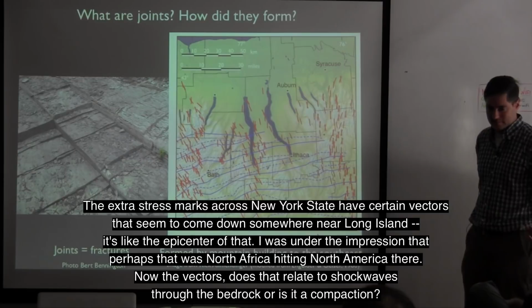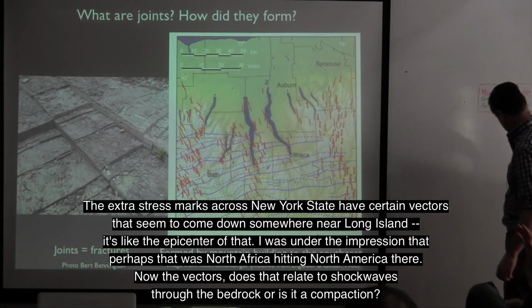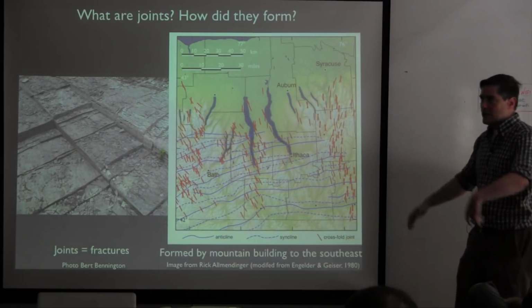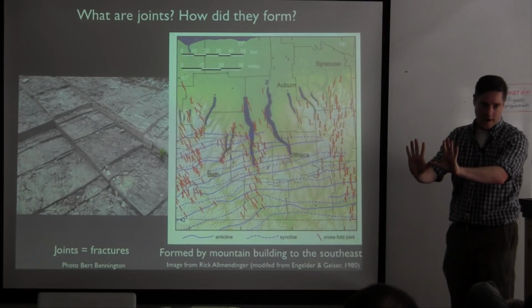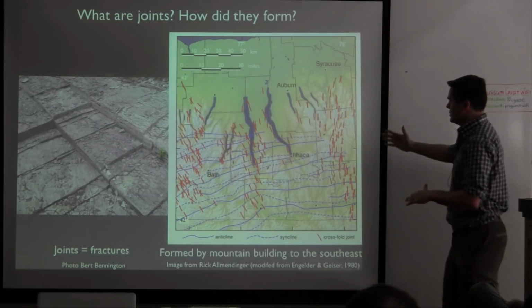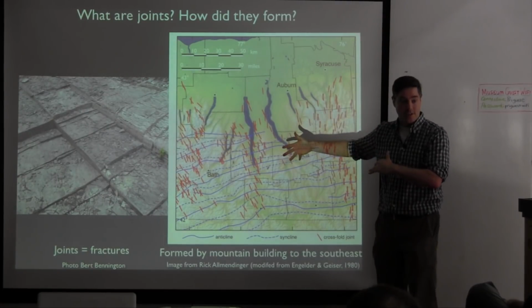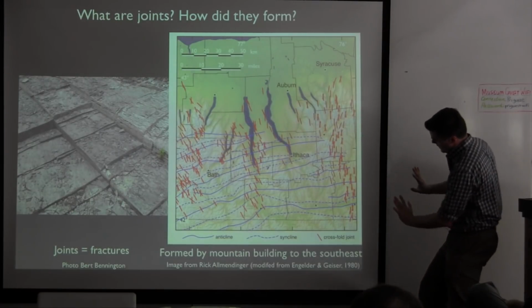Now, the vector, does that relate to shock waves that are thrown through the bedrock, or is it a compaction? In general, it's a stress state in the rock, and the idea is that right now our stress state has a different orientation because of the plate tectonic forces that are on us. But during that time period, as you say, it was North Africa pushing into us.